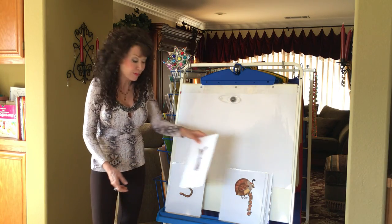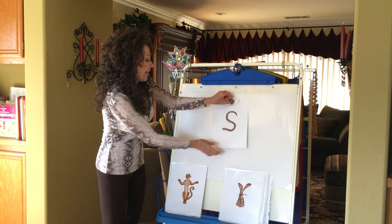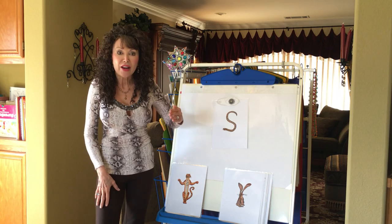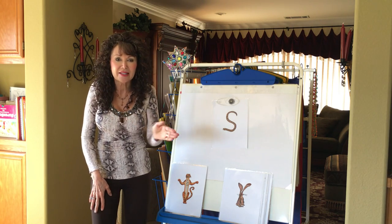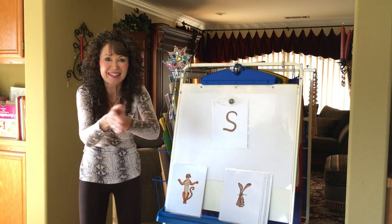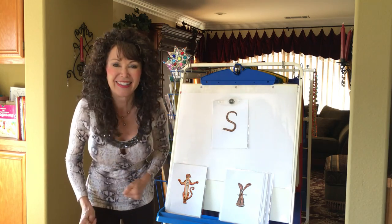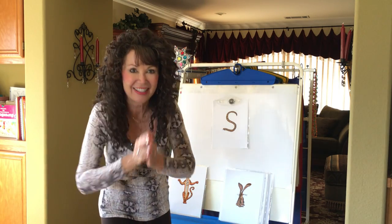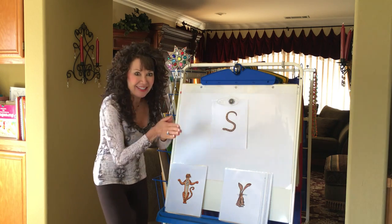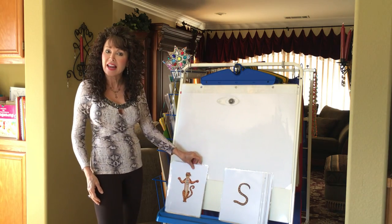Robbie Rabbit likes to play. Who is he playing with today? Oh, it's Sammy Snake. Sammy Snake, take your hand. Sammy Snake likes to slither. You can do it with two hands too. Whatever feels good to you. Sammy Snake. Sammy Snake says, Sammy Snake has another friend.